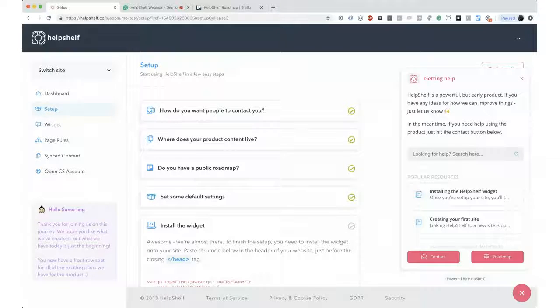Now we will be over time doing quite a few more intelligent things with the roadmap content, so that people can actually find the content in terms of feature requests and status of various feature requests within the search pane as well. So watch out for that. There's going to be some really exciting things to come.